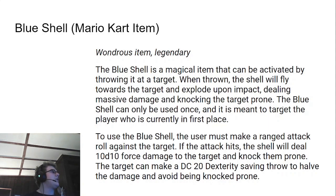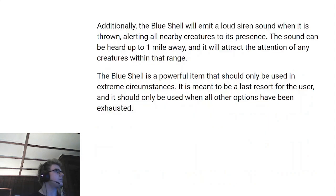The blue shell can only be used once, and it is meant to target the player who is currently in first place. To use the blue shell, the user must make a ranged attack roll against the target. If the attack hits, the shell will deal 10d10 force damage to the target and knock them prone. The target can make a DC 20 dexterity saving throw to halve the damage and avoid being knocked prone.